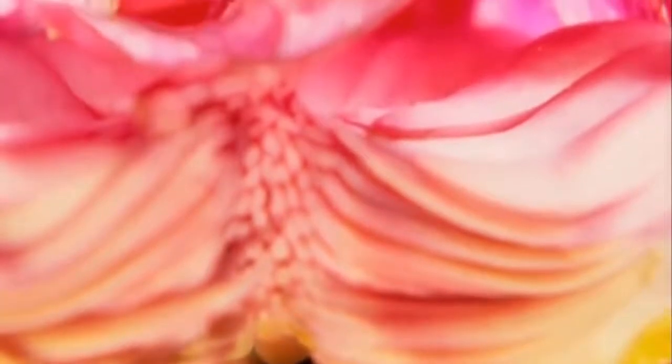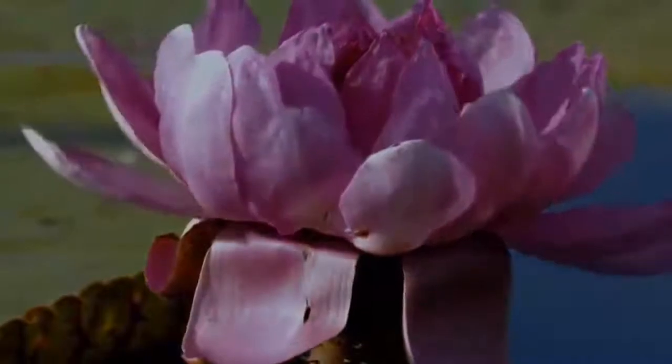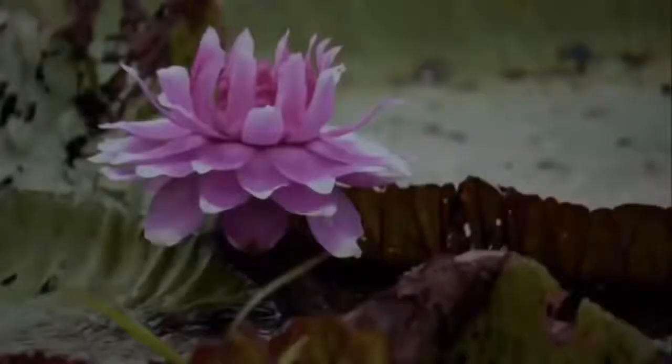There, it triggers a magical transformation. The white flower blushes pink and turns from female to male, so that it can now produce its own pollen. When night falls again, the flower opens and the beetle, now carrying the newly male flower's pollen, escapes to search for another sweetly scented white female lily.